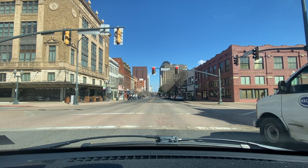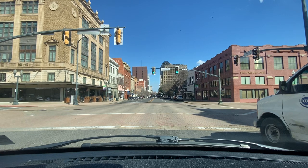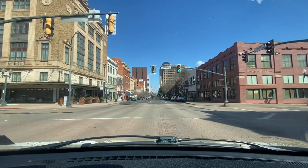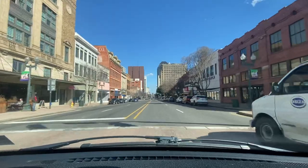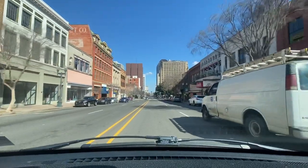On our right-hand side, we have the Shreveport Bar Center. Look at the crosswalk. The crosswalk has bricks on the ground. We're passing Louisiana Ave, 400 block of Louisiana Ave on our left, 500 block of Louisiana Ave on our right. We have a theater on our right-hand side.